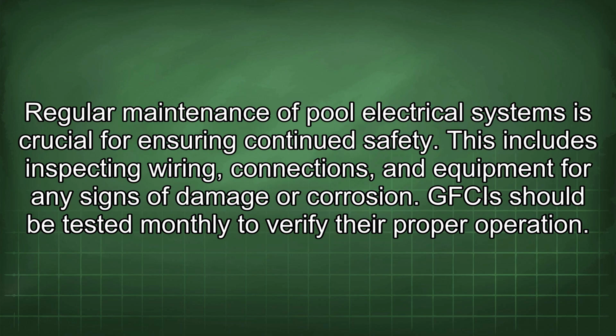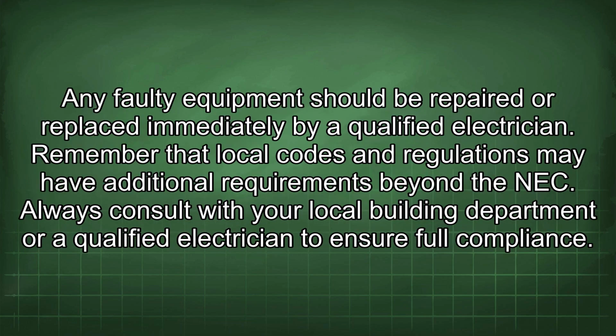Regular maintenance of pool electrical systems is crucial for ensuring continued safety. This includes inspecting wiring, connections, and equipment for any signs of damage or corrosion. GFCIs should be tested monthly to verify their proper operation. Any faulty equipment should be repaired or replaced immediately by a qualified electrician.